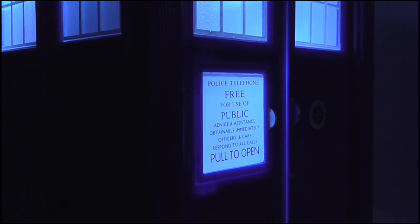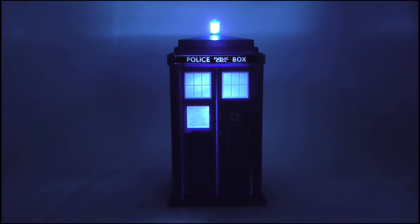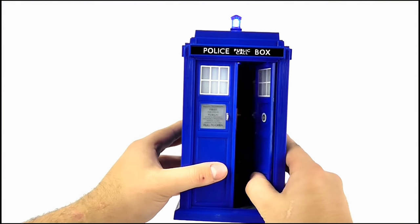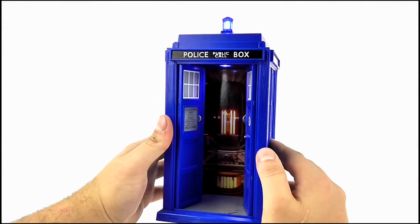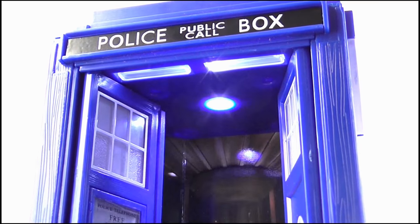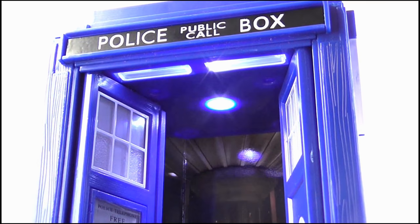And another great bonus is that the pull to open sign actually does light up, just like it subtly does in the show. Both police box doors can open inward, revealing the TARDIS interior backdrop inside. You can see that the internal light will begin pulsating and the sound effect from the console room will begin to play. However, there is a slight problem.